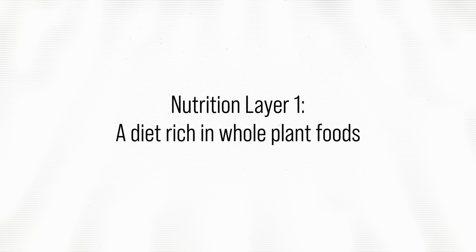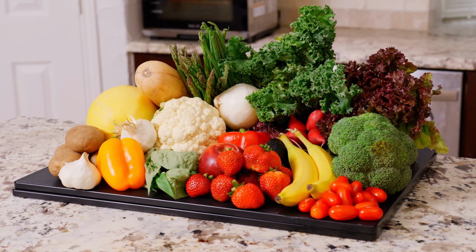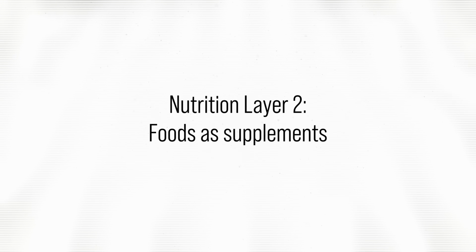When it comes to optimizing your health and avoiding deficiencies, I like to think about nutrition in 3 layers. Layer 1 is a diet rich in whole plant foods. This is our main focus, where we obtain the majority of our nutrients, including macronutrients, vitamins, minerals, essential fatty acids, fiber, antioxidants, and more. Layer 2 includes foods as supplements.